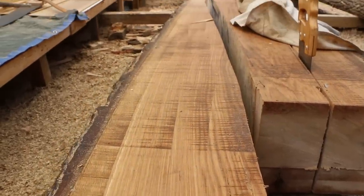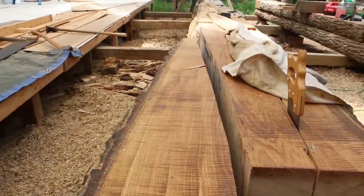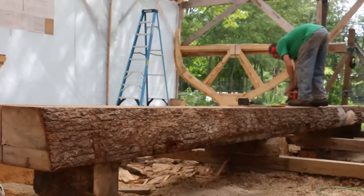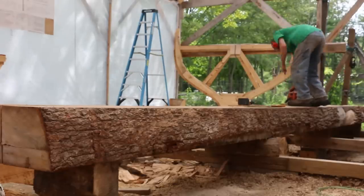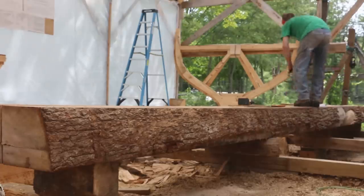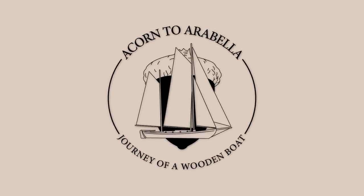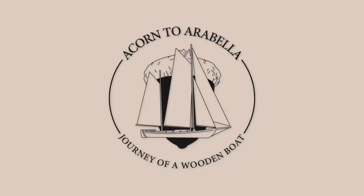This is what Arabella looked like in the summer of 2017. No planks, no molds, no bow or stern timbers. The lofting floor was still getting use, and the ballast keel was just a pile of lead that we had been scavenging. Today, we're turning back the clock to take a look at what we've done over the last 2.5 years of building this boat.